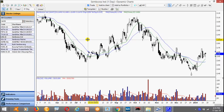Again, just focus on the very obvious ones. The market is generally more positive, so we just focus on long trades rather than short trades.